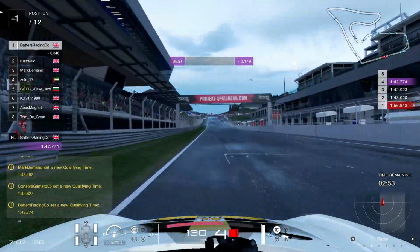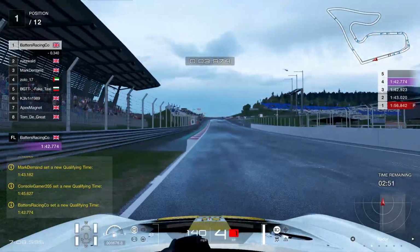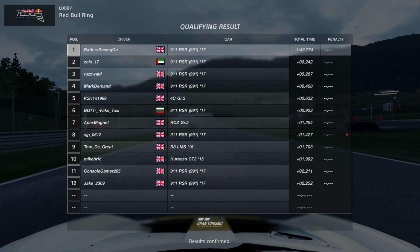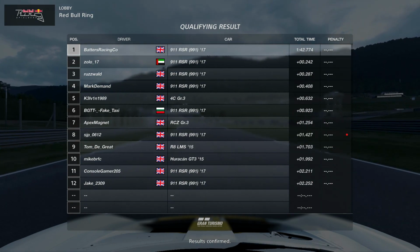And as we come across the line, we set a 1 minute 42.7. In the end, that lap ended up being enough for us to take pole position, as we took pole by nearly a quarter of a second ahead of Zolo 17.